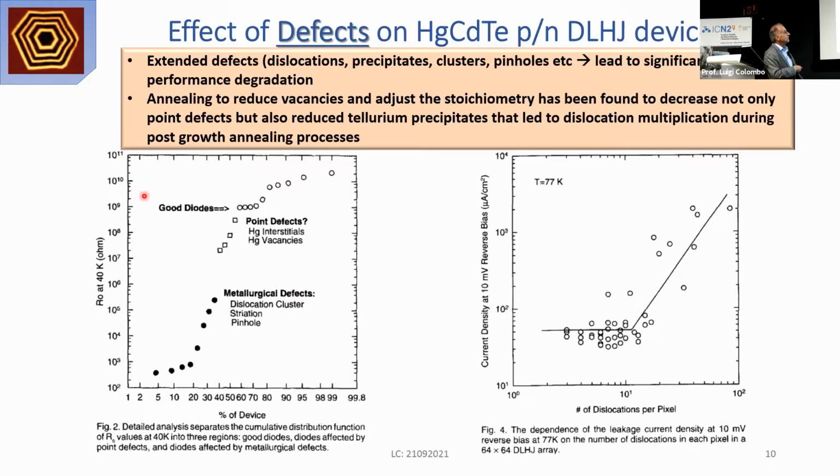And the same thing is true for R naught A: the metallurgical defects really decrease the performance of the device, whereas defects at a lower level are less important than, let's say, dislocations or striations and pinholes and voids, tellurium precipitates. Then you have very good performance. So defects as a whole are really, really critical. And if you look at a surface of, let's say, MoS2, we looked at the geological MoS2 some time ago, and there's a lot of voids, there's a lot of second phase, some of them are below, some of them are at the surface, and these all have to be taken care of.